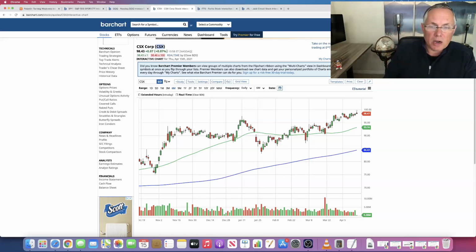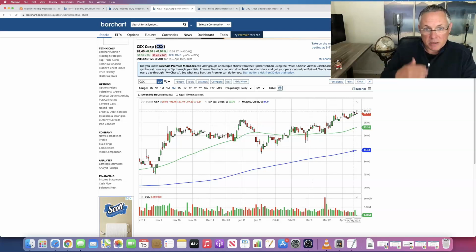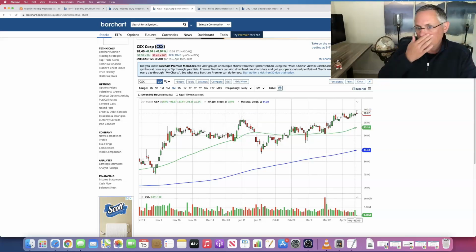I have quite a few stocks that are oriented towards momentum growth stocks. The reason I like trending momentum growth stocks, I have three catchphrases there, is because they are trending in an upward fashion. They have momentum because the trend line is moving up, and growth because they are simply growing very well, with really great future prospects. Okay, so the first one you can see is CSX.